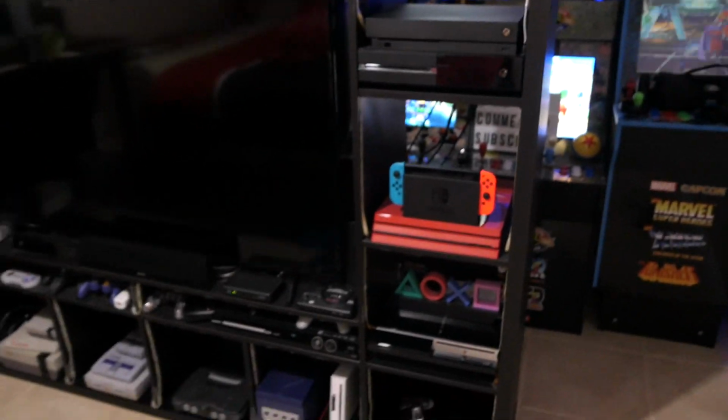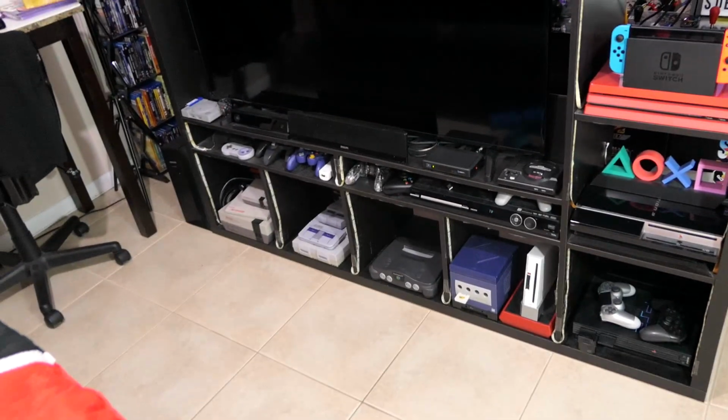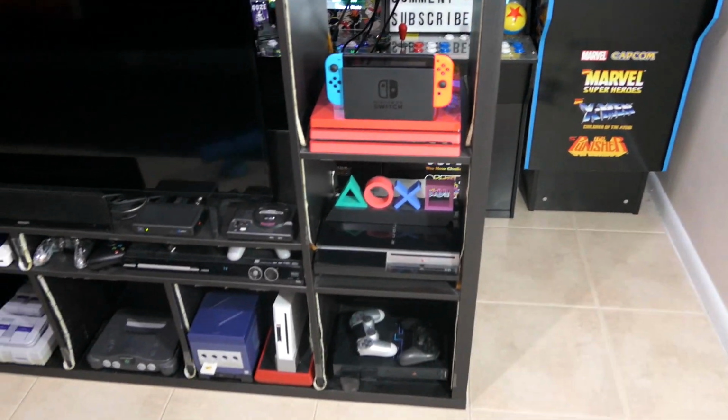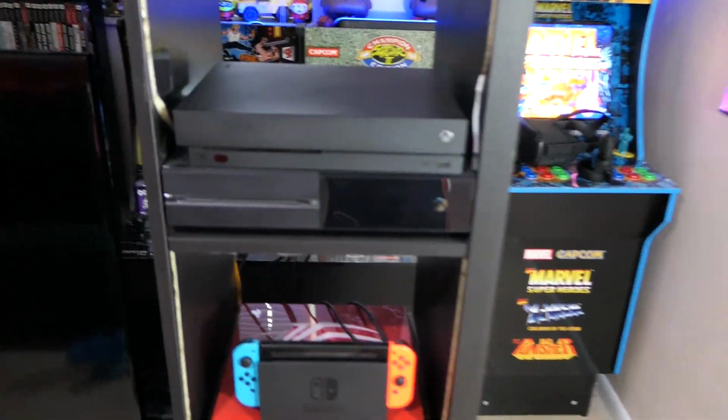And then moving over to the command center, I'm gonna flip this light on right here, maybe give us a little bit of a better lighting situation. But here, if we can focus, here are my systems. So these are all the consoles that I have in my collection. So nothing has changed here.